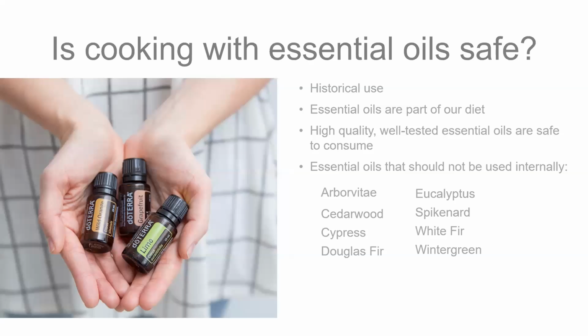Okay, so I get this question a lot. Well, is it safe? Is it safe to take it internally? And so we do look at, historically, they've been used for centuries to promote wellness and to provide the body with benefits. For years, people have used them safely and successfully. And the truth is the use of essential oils and plant extracts has been in practice for a long time. They've been part of our diet. They're taken from the plants, the seeds, the fruit, the roots.